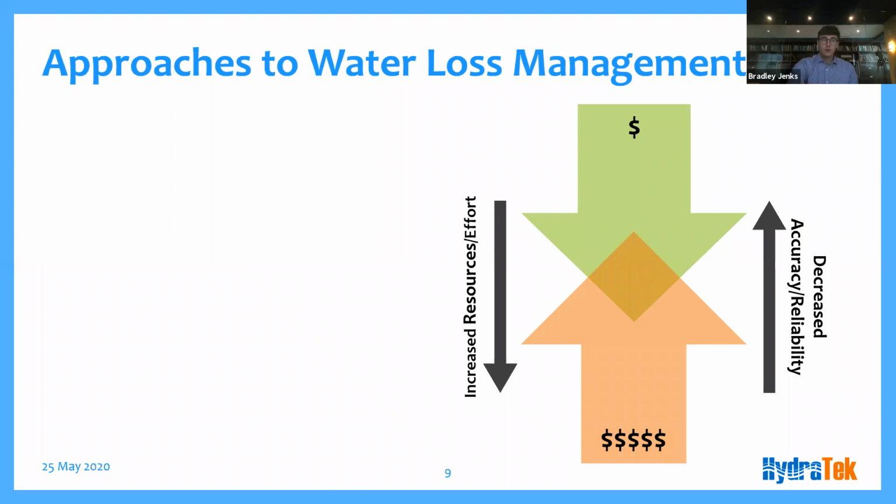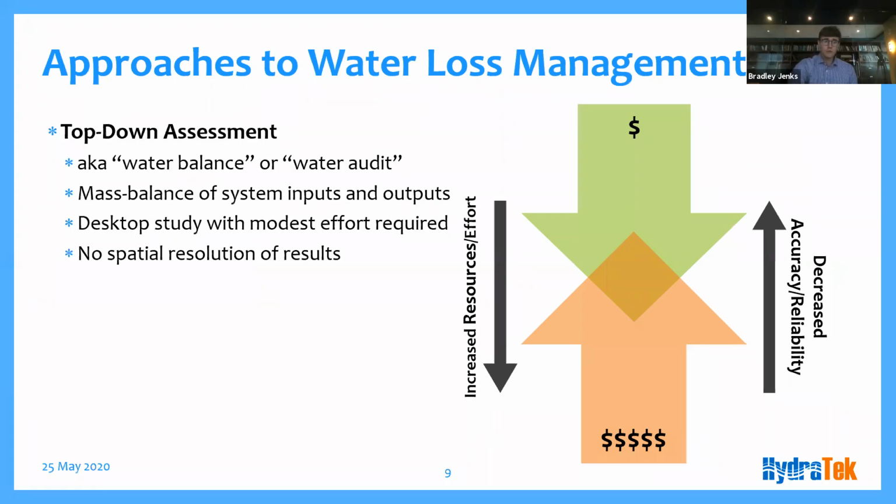And so there are also environmental impacts further upstream to the energy component. Now, conventional approaches to water loss management, as I'm sure many of you in the audience today know. First, we can look at an initial top-down assessment, otherwise known as a water balance or water audit, which is essentially an inventory of system inputs and outputs. And this is a desktop study with modest effort required.